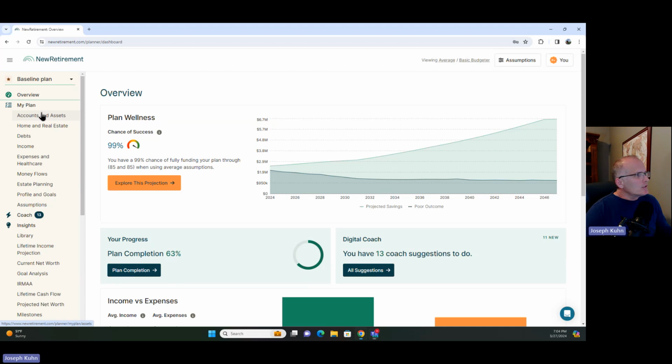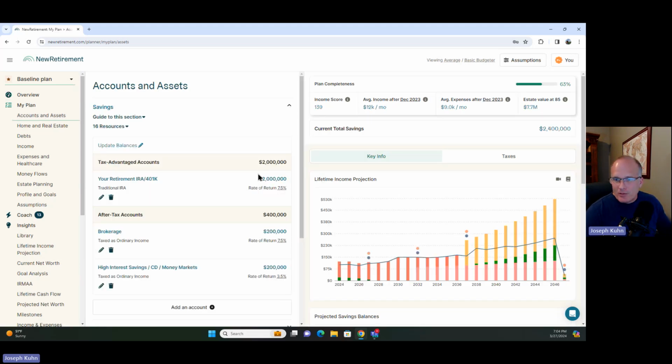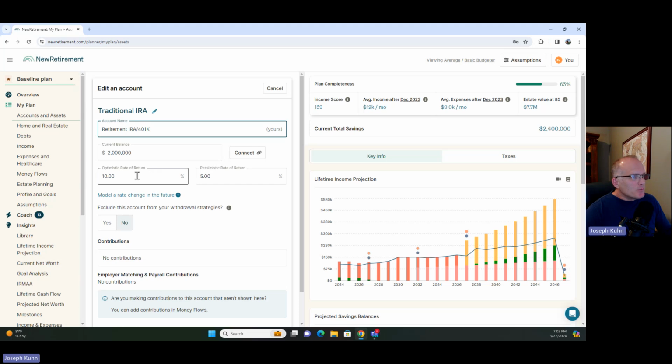This is a couple. They're 62 years old. I've been asked to use these numbers by an individual, so the concepts apply at whatever money you got in here. The more money you have in pre-tax, the more dramatic and impactful the Roth conversions are going to be. But let's use this example. This individual has $2 million in an IRA, all pre-taxed. Their optimistic rate of return is 10%, pessimistic 5%. 7.5 is an average. And this is going to be important to you.